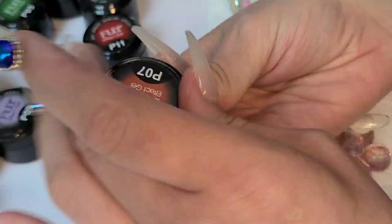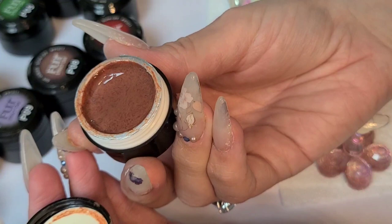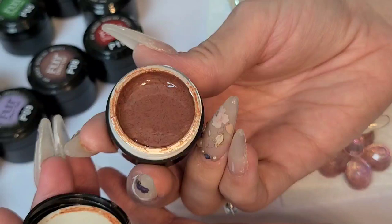I love that. It's so pretty, though. They're not too thick, as you can see. This has a reddish tone to me. It's a reddish brown, I kind of would call it.